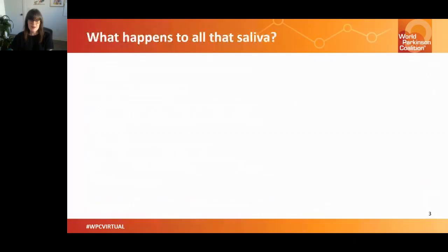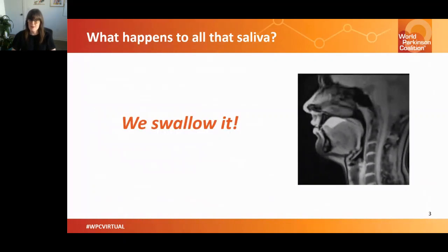So what happens to all of that saliva, simply put, is we swallow it. This is just an MRI video of someone swallowing. You can see this is actually pineapple juice. So this is a larger volume than what we would swallow with saliva, but you can see how there's multiple structures in the throat and in the mouth that we can use to swallow it.